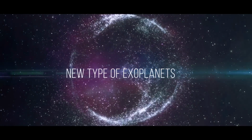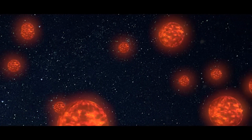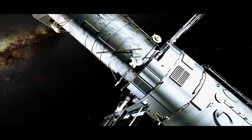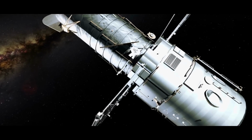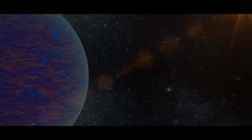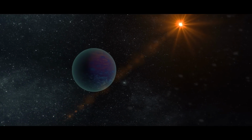Number 1. New type of exoplanets. Red dwarfs make up over 70% of all stars in space. So, in September of 2022, scientists decided to take a closer look at the small worlds orbiting them. What they found was amazing. A new type of exoplanets that were made of half rock and half water, either in liquid or ice form.